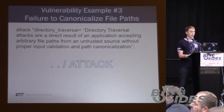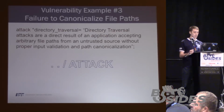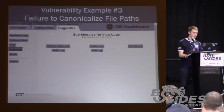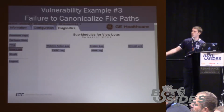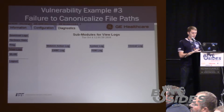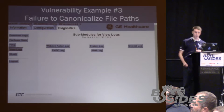And vulnerability example number 3, we're going to discuss the failure to canonicalize file paths. This results in a directory traversal attack, also known as a dot-dot-slash attack. Again, it is the result of the application taking input without properly validating it. Here we are showing the GE CareScape, and while we were playing around with this device, we noticed that there was some functionality to view log files. So we clicked on the View Logs button, as you can see in the left-hand panel, and we were presented with sub-modules for viewing logs.